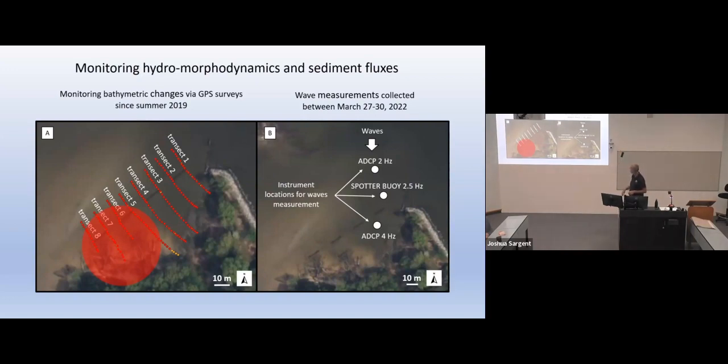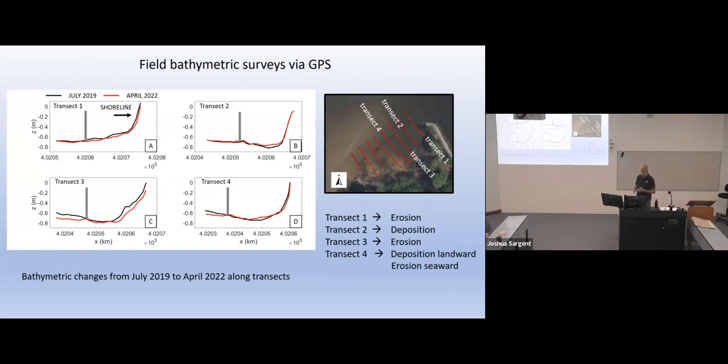And we had two Aquadopps and a buoy measuring the water level and also the significant wave height and period. Also along the different breakwaters, we tracked with transects. We also did some surveys to create a 3D model of the bathymetry. And we discovered that somewhere we have erosion. Looking at, for example, plot A, transect number 1, the first one, you can see we have erosion because in July 2019 we had higher elevation. The black line shows the higher elevation, the red line shows the lower elevation after 3 years, because essentially the waves are able to go behind the breakwater and erode on that side.